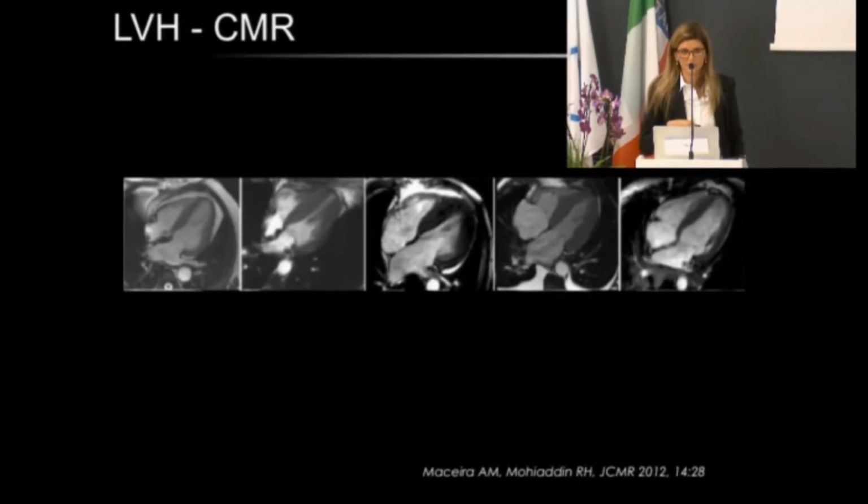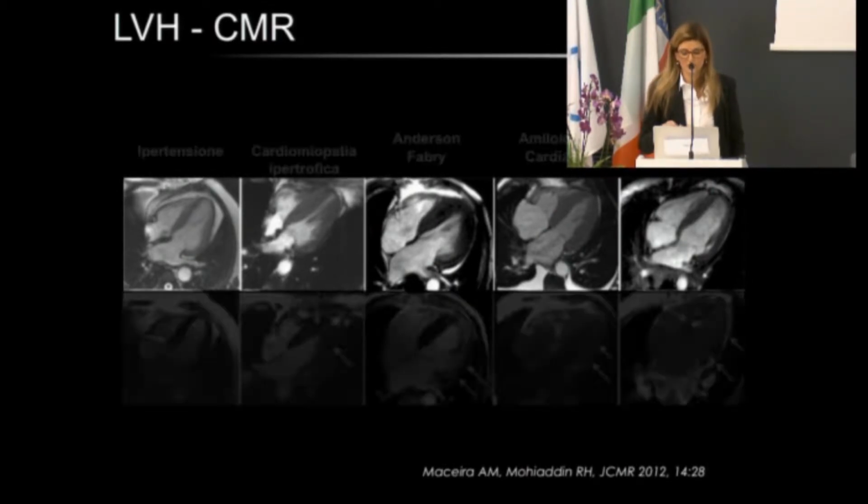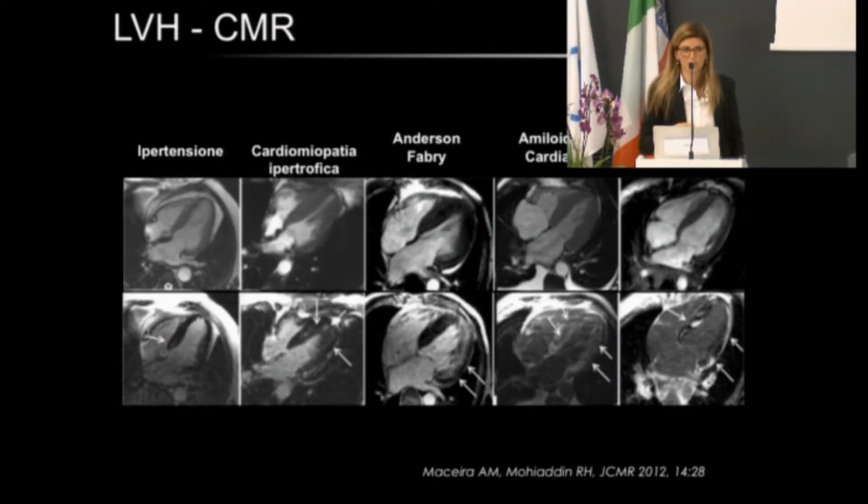If you do the same with CMR, you have this spectrum of phenotypes, so you can judge your morphology, but if you add the tissue characterization, you have more information and you're able to tell which is the underlying diagnosis.